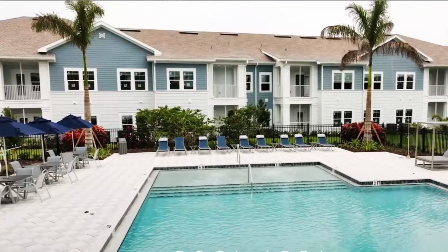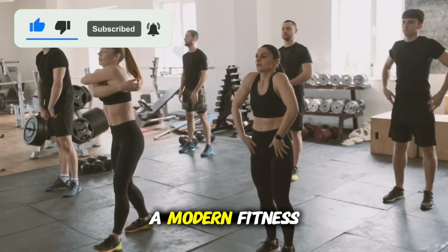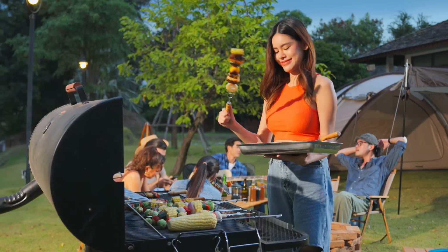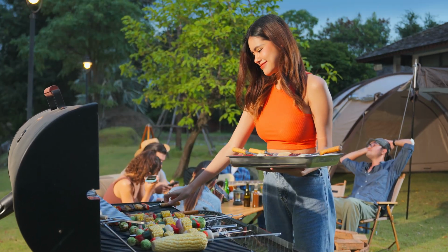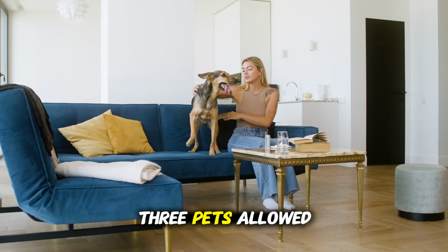Outside your front door, enjoy a resort style pool and spa, a modern fitness center, and beautifully landscaped outdoor areas. And yes, the Dakota is pet friendly, with up to three pets allowed.